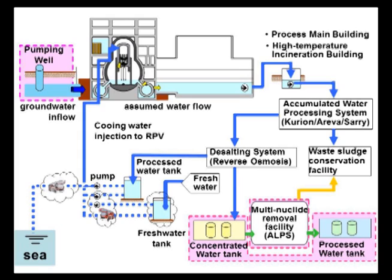Currently, approximately 400 tons of water flows into the reactor and turbine buildings per day. The water which mixes with contaminated water inside these buildings is increasing and has become one of the most serious issues at the site. To prevent the amount of contaminated water from increasing, we are working on countermeasures, such as bypassing the power station by pumping up groundwater from upstream before it mixes with contaminated water, then discharging it into the ocean, and removing almost all the nuclides from the contaminated water through a system called the multi-nuclide removal facility.